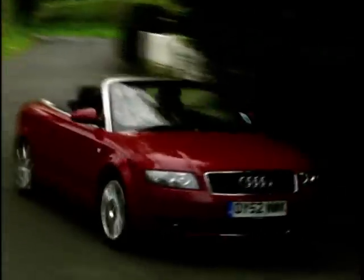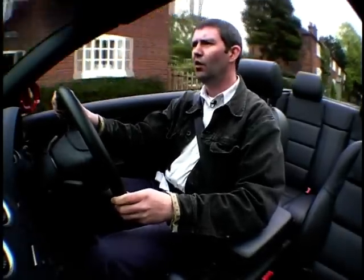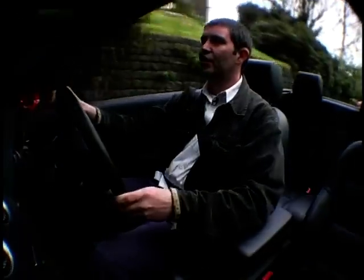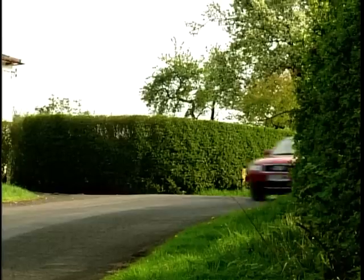Now, Audi claim that this is a genuine 4-seater, but one glance in the back tells you that that's clearly a huge pile of steaming horse manure. There's room in there for a couple of teenagers at best, but it is worth having. Just don't expect to get Joe Bloggs in there for anything other than a short journey. Probably the cake shop and back.